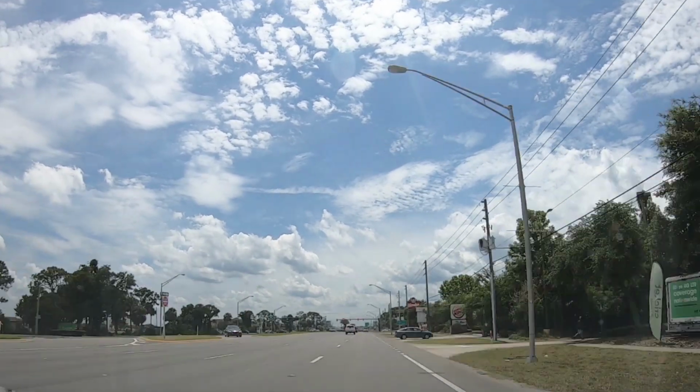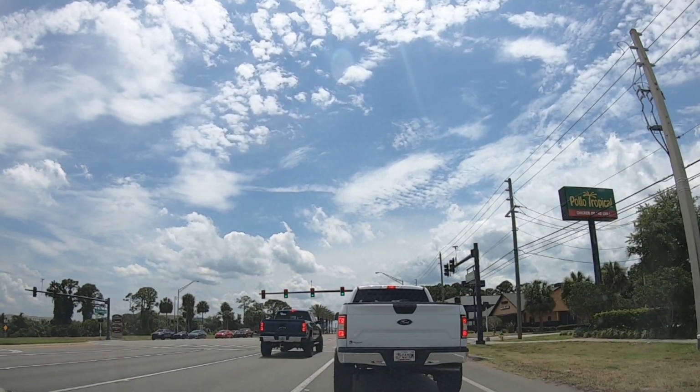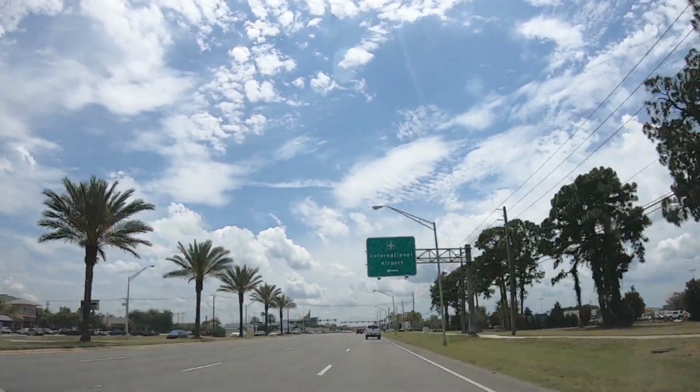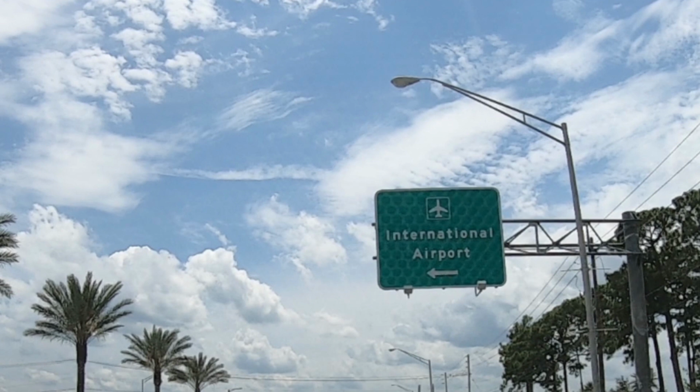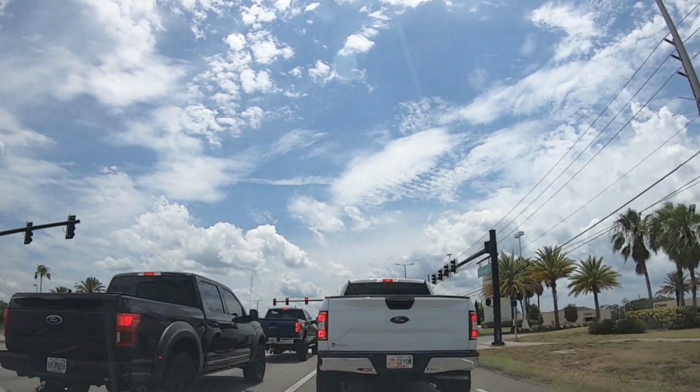Now, International Speedway Boulevard has tons of restaurants, lodging, you name it, it's on this road. It has access to the Daytona International Airport, where you've seen Air Force One fly in and out of during the races.